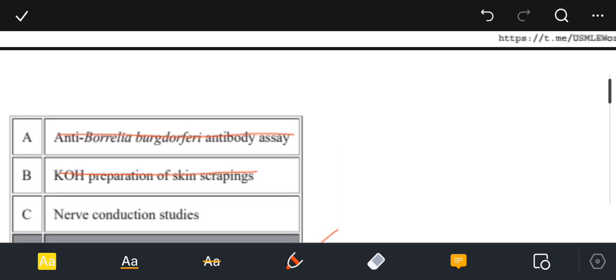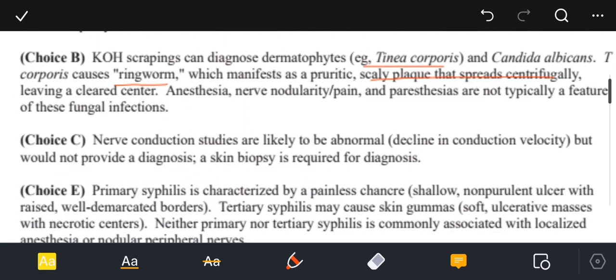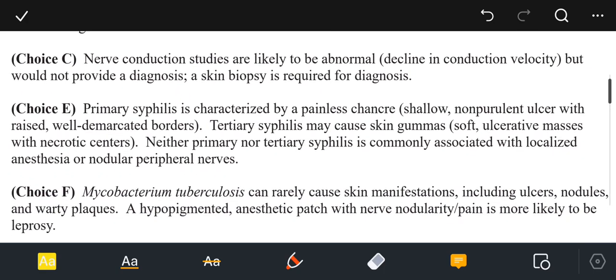Choice C, that is nerve conduction studies, is not the option of choice because nerve conduction studies are likely to be abnormal, that is a decline in the conduction velocity, but would not provide a diagnosis. A skin biopsy is required for the diagnosis.